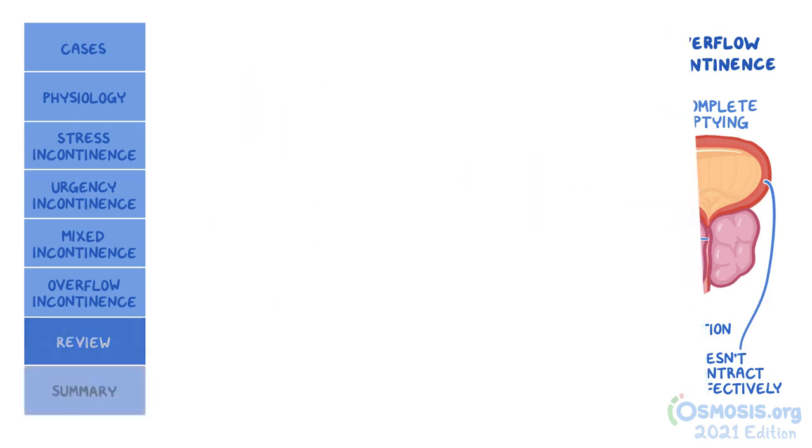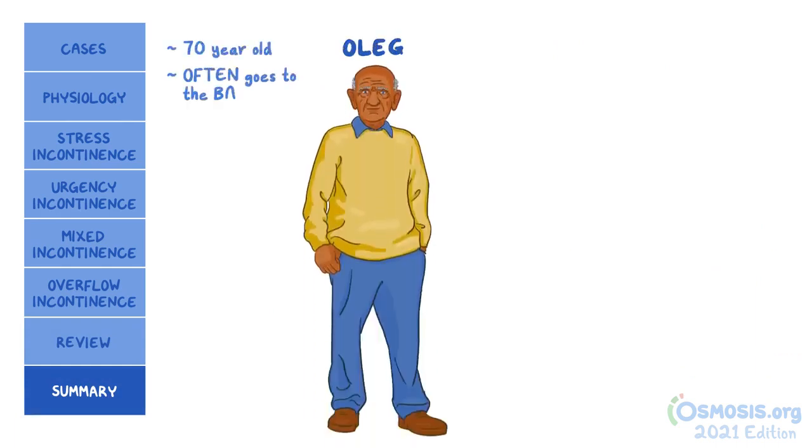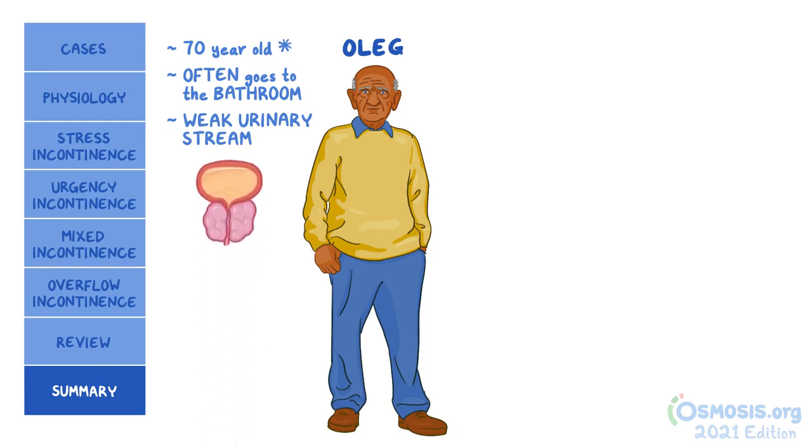Now, back to our cases. First, there's 70-year-old Oleg who often has to go to the bathroom and also has a weak urinary stream. Well, taking into account the fact that Oleg is 70 years old, this could be a case of benign prostatic hypertrophy. So in this case, there's an overflow incontinence caused by the obstruction that's due to the enlargement of the prostate. Among other treatments, Oleg might benefit from alpha blockers.